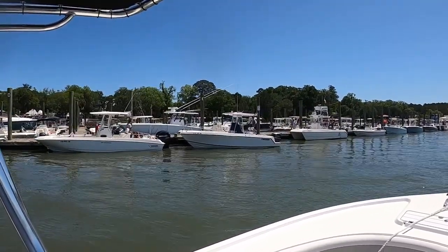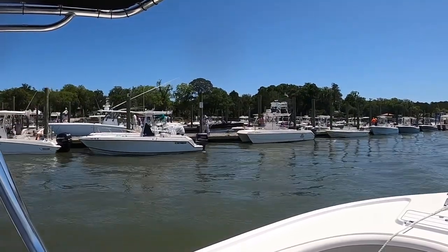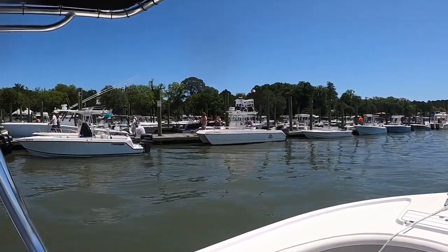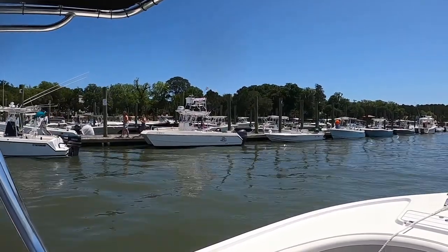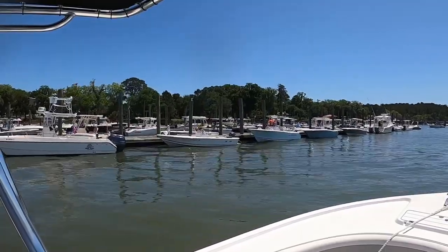This is how it was when I came here with my boat. I've never seen it this busy, to tell you the truth. This is unbelievable. Yep, a lot of boats.